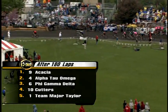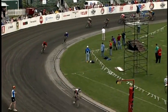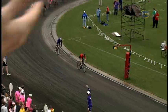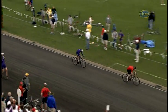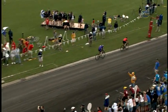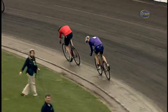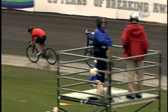If you're Team Major Taylor, you've got to be very happy with that right now, with one of the strongest sprinters out there. Ryan Brown may be the penultimate rider for Acacia, as Gibney will take one more. It was a bluff. So Gibney's off the front, and I think they let him go. He's got about 60 yards. He's looking behind him, and he knows he's got a gap.